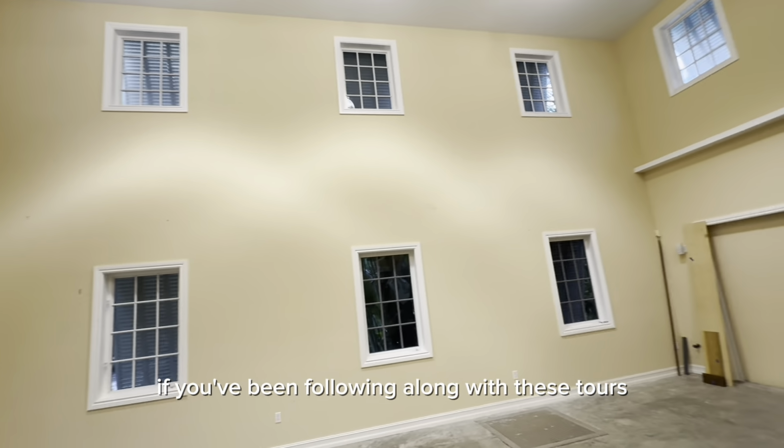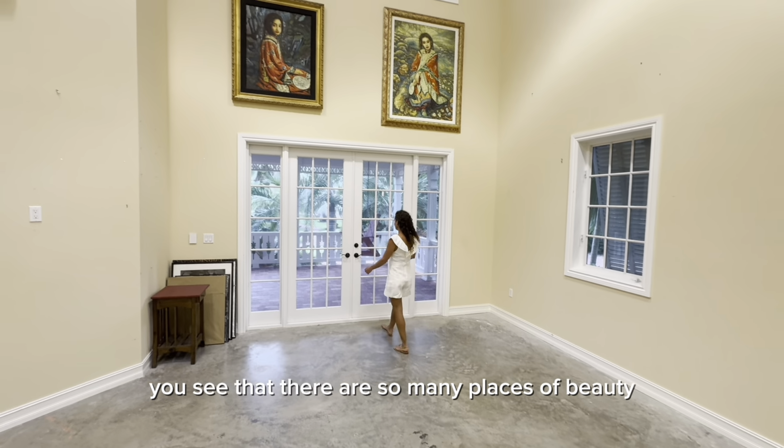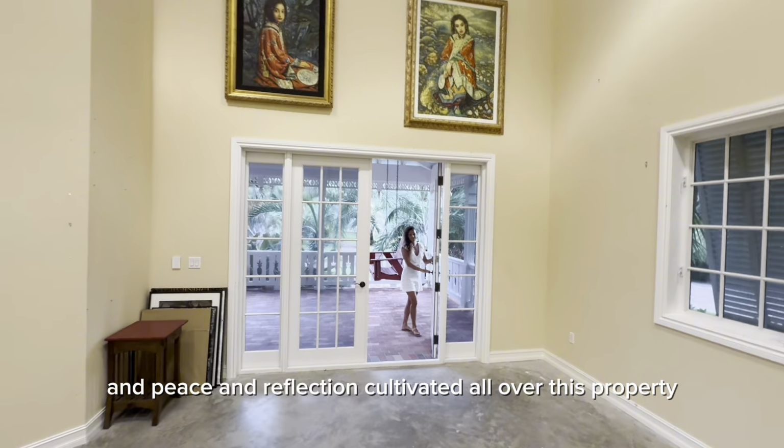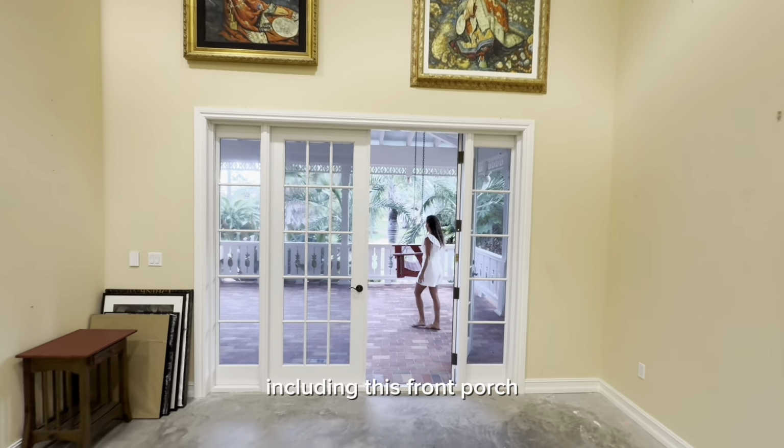If you've been following along with these tours, you see that there are so many places of beauty and peace and reflection cultivated all over this property, including this front porch.